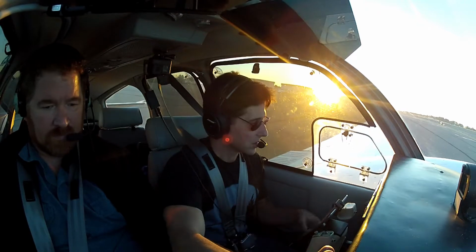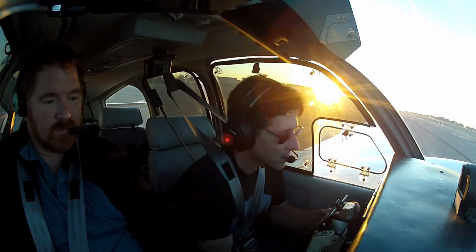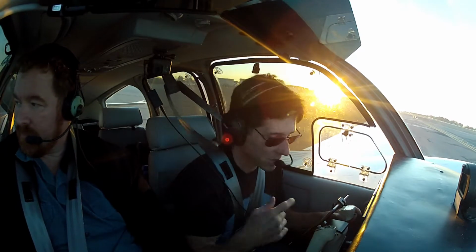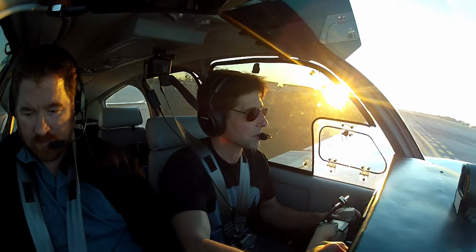Baron 73 Romeo, runway 24, clear for takeoff. Traffic helicopter on a half-mile final. Clear for takeoff 24, 73 Romeo. Belts, lights, door, transponder, here we go.